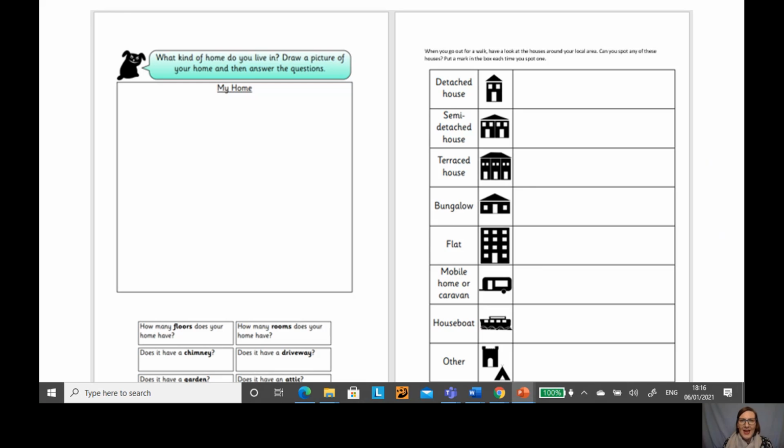Does your house have an attic? I have an attic, but it's very, very hard to get into because the ceilings are very high. Do you have a garden? Now, some houses don't have a garden. I've got a very small garden. Some houses might have a very big garden. Do you have a garden?